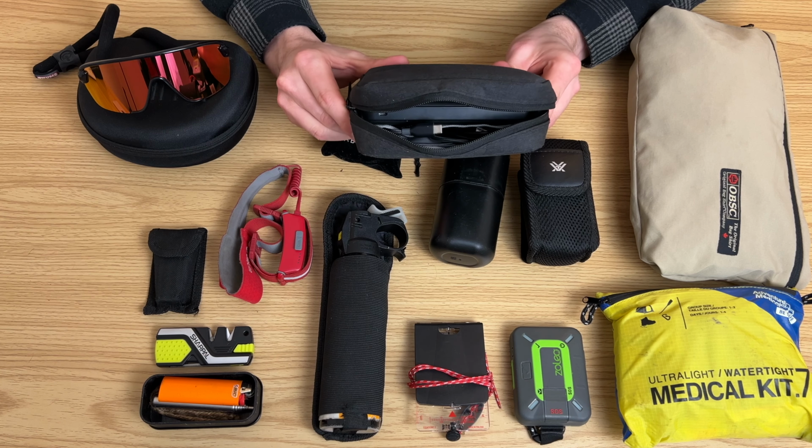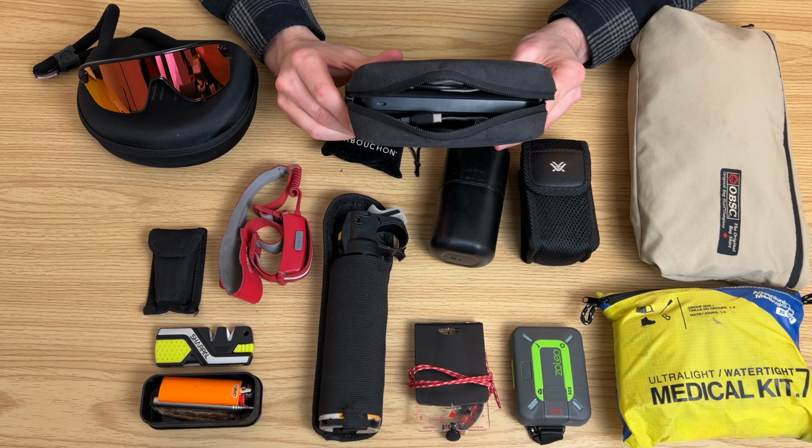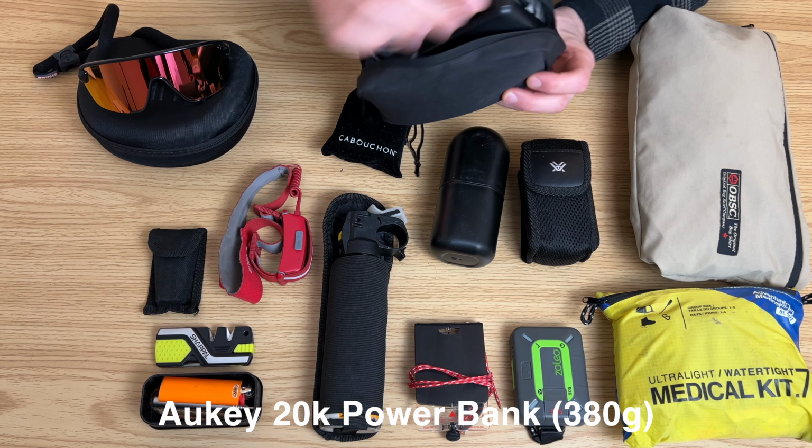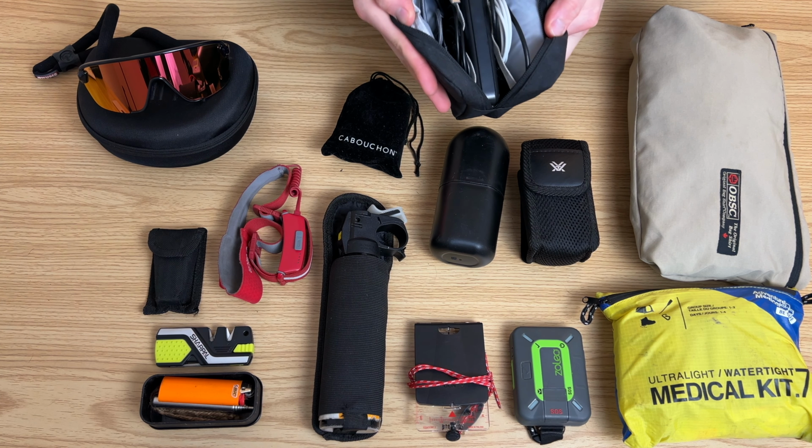Like I said earlier, I like to carry a dedicated power bank with me to recharge all my accessories. This one is made by a company called Orki and I keep it in this little protective bag with all the cables that I might need.